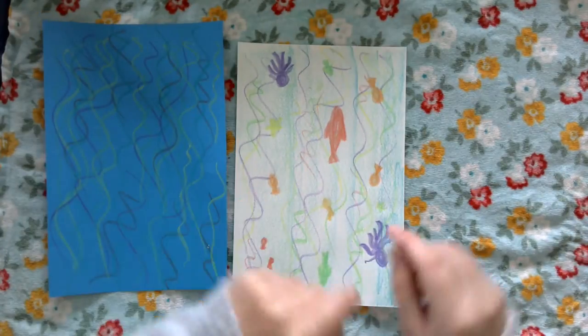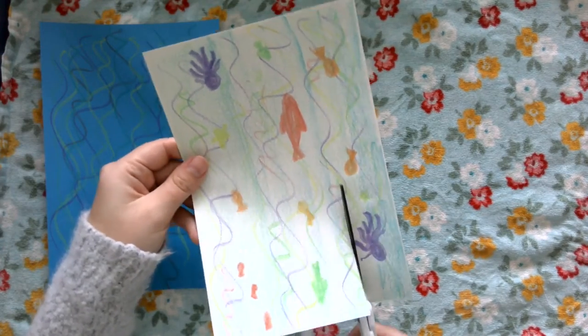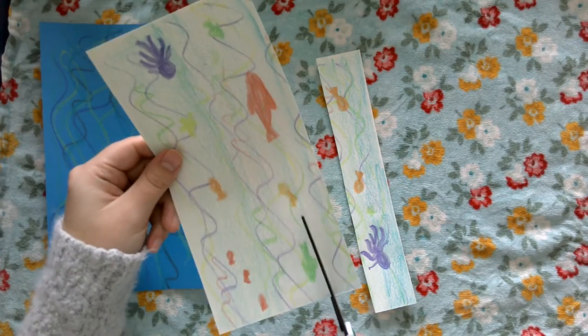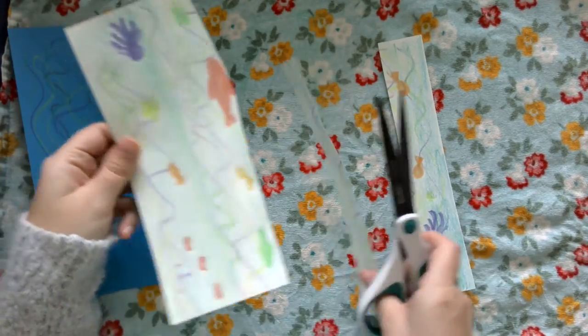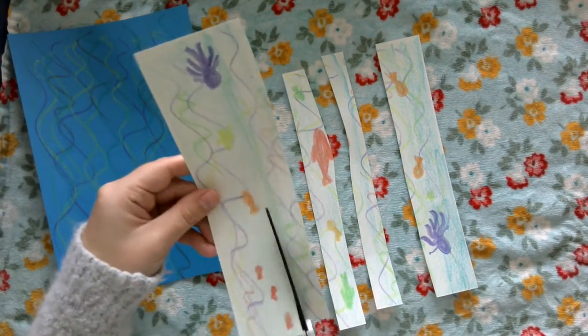Now that we've finished coloring, if you have scissors, it's time to use those. I'm going to cut my first paper into thin strips, going all the way across. They don't have to be exactly the same size. You can see that one's thick, that one's skinny. But we're gonna go all the way across the paper.